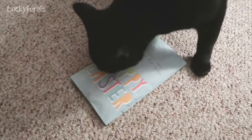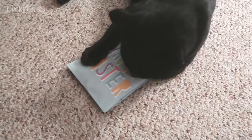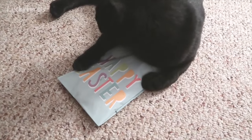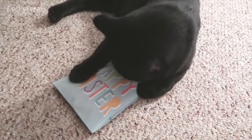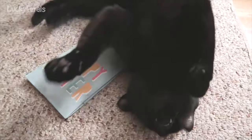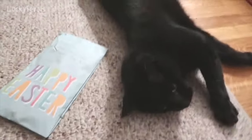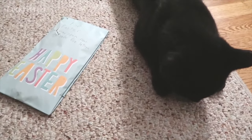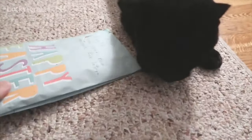Go ahead, Boo. Are you gonna open it? You started it. Are you gonna finish it? You know how to open presents. You opened presents before. Wow. I wonder what's in there, Boo. You sure are acting excited. Boo, are you gonna open this? Come on. You gonna open the present?